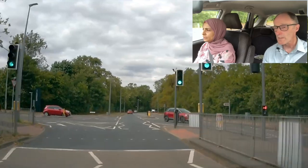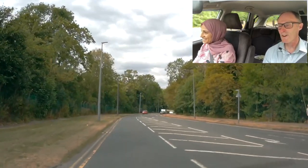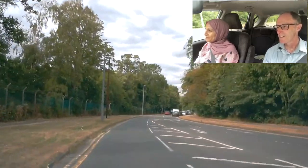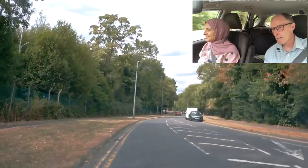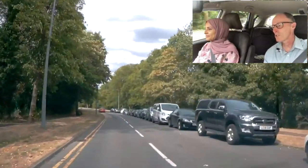Speed limit? 30. Well done. I'm only asking this because you missed the speed limit before. Once is enough. Speed limit? 30. How fast are you going? 35. Slow down then, 32 instead, from here.